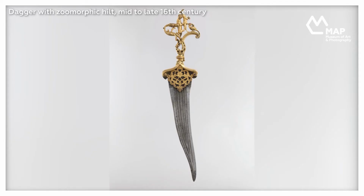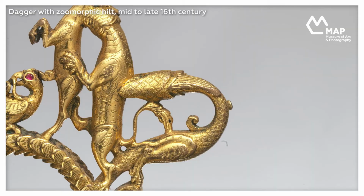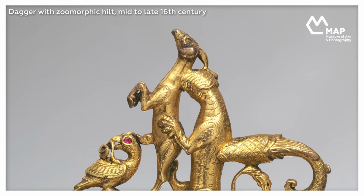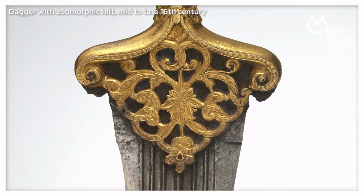collection. Consequently, if we look at other objects produced in the Deccan, such as this hilt from the Metz collection, we see similar zoomorphic imagery. The hilt features a dragon attacking a lion, who in turn attacks a deer. We also see a parrot-like bird with a snake in its beak, as well as the head of a yali.